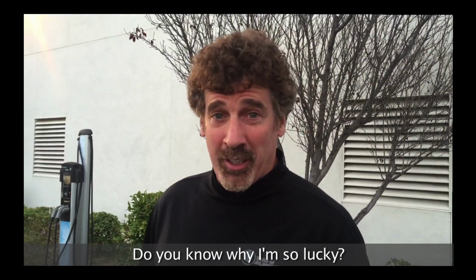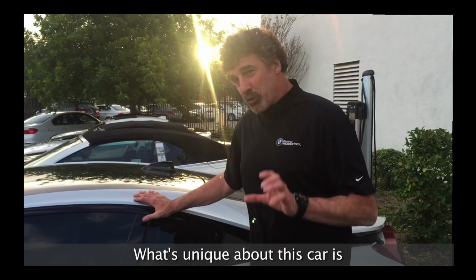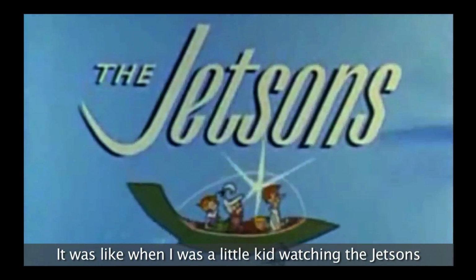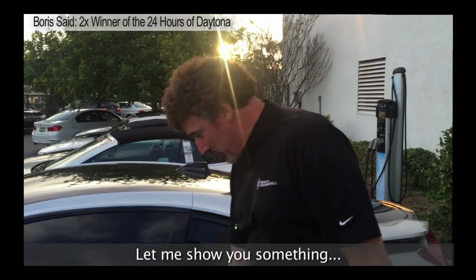Do you know why I'm so lucky? I get to drive my dream car, the BMW i8. What's unique about this car is it's like a car from the future that you're driving now. It's like when I was a little kid watching the Jetsons and you had the flying car. Nothing gets closer than this. Let me show you something.